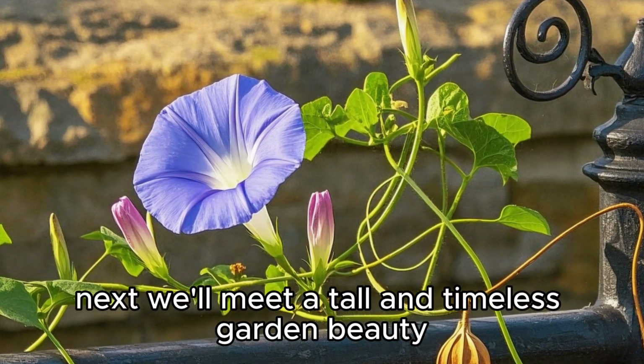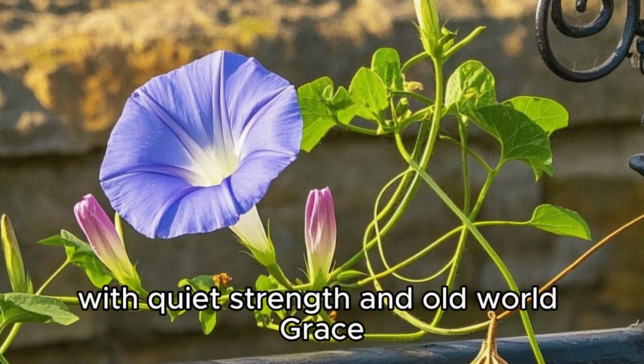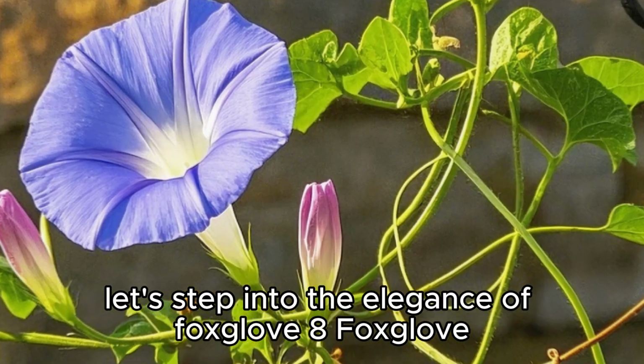Next, we'll meet a tall and timeless garden beauty, a bloom that stands with quiet strength and old-world grace. Let's step into the elegance of Foxglove.